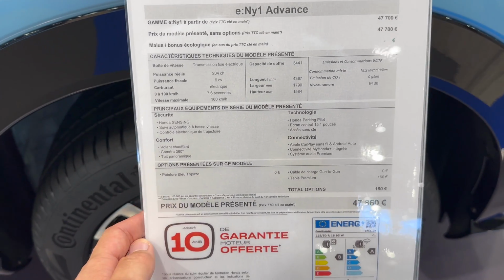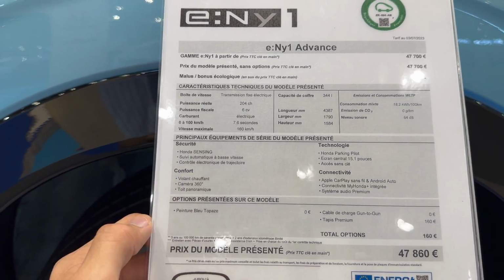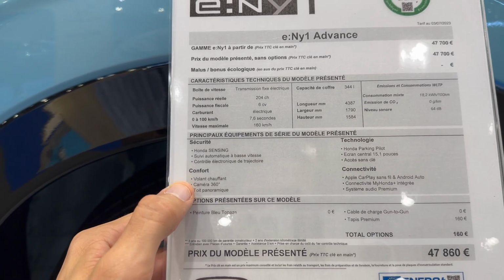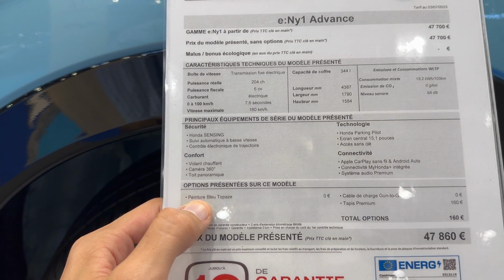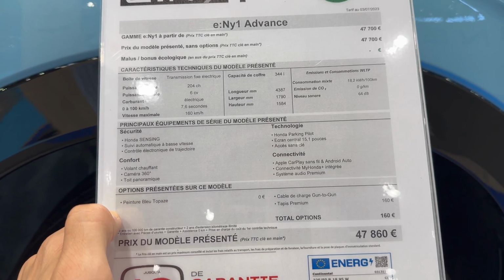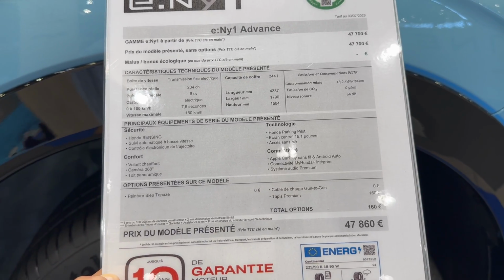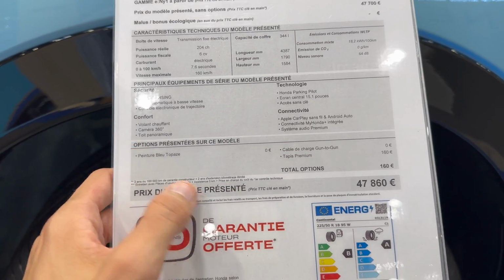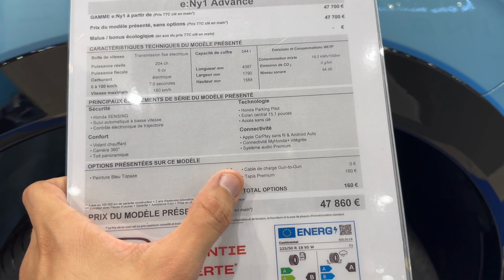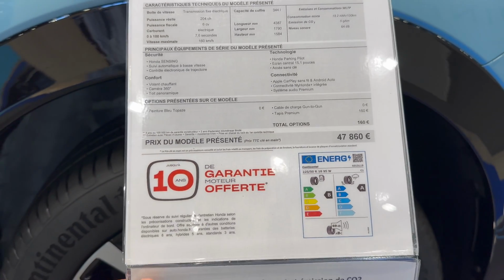And so here we have some sort of packages. So security, Honda Sense. The rest is in French, I can't read. You can pause and use Google Translate for the text to do that. So camera 360, technology Honda Park Pilot, and maybe 15-inch screen there. Apple CarPlay, Android Auto, connectivity My Honda system, premium sound system, and so options here are premium. I'm not sure if this is carpets, 160 euros might be, and total price is 47,860 euros.